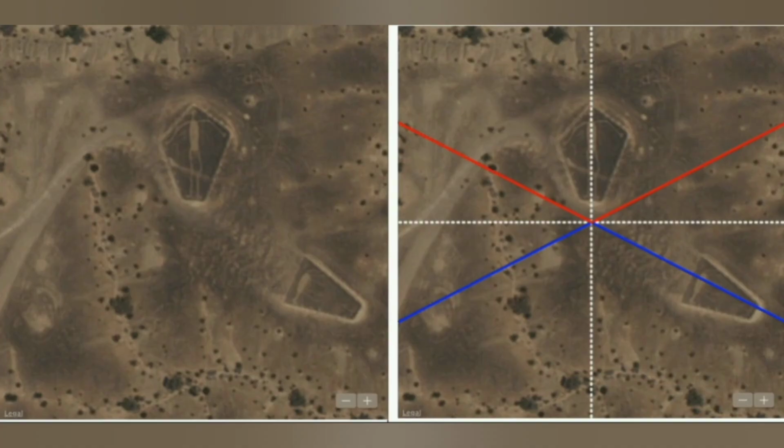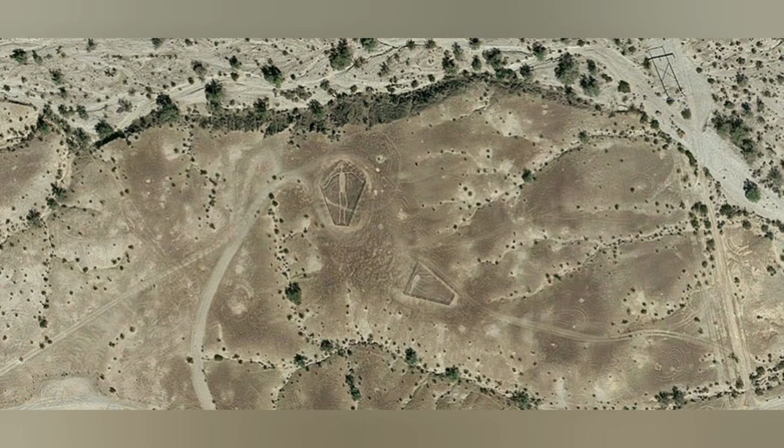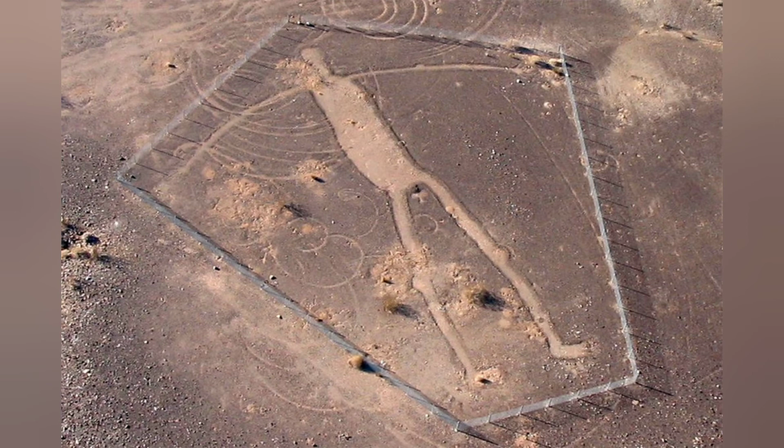Believed to have been originally created by the Mojave and Quechan Indians around 1000 AD. The figures weren't discovered until 1932, when a pilot happened to look down and notice them.